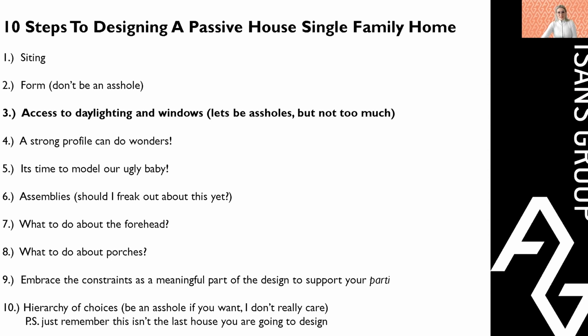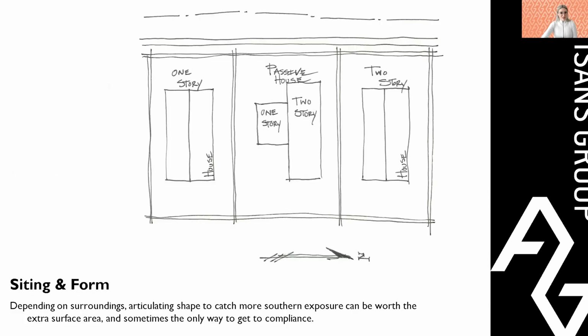Daylighting and windows. Let's be assholes, but not too much. This is again in that form factor category of you can make your life really hard if you follow current rationales around windows. We have to think about them a little differently.